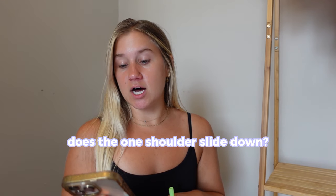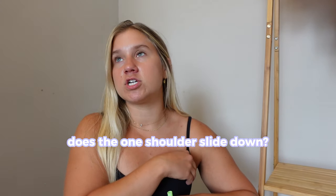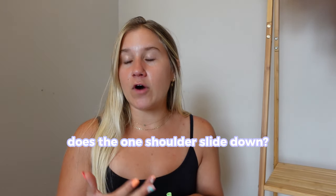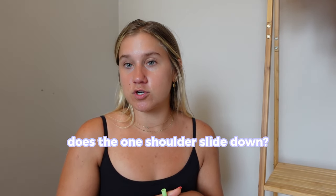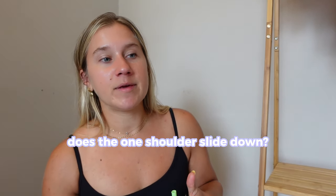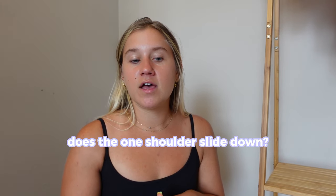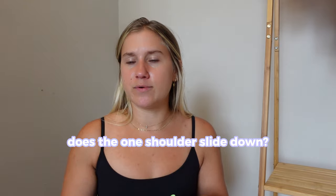Does the one shoulder top slide down? For me, it doesn't slide down too much. I do have to adjust it a little bit, but it's not to the point where I am spilling out and falling out. If you're in between sizes for the one shoulder crop, I recommend sizing down so that offers a little bit more. But for me personally, the one shoulder crop fits great and I don't have any issues of the non-strap side falling down too much to the point where I'm falling out.